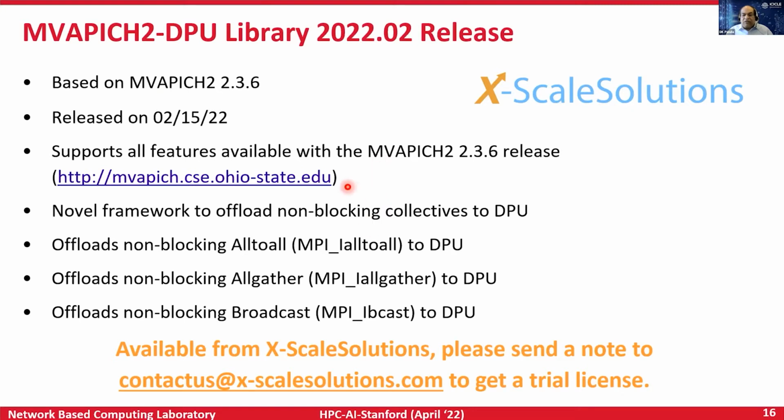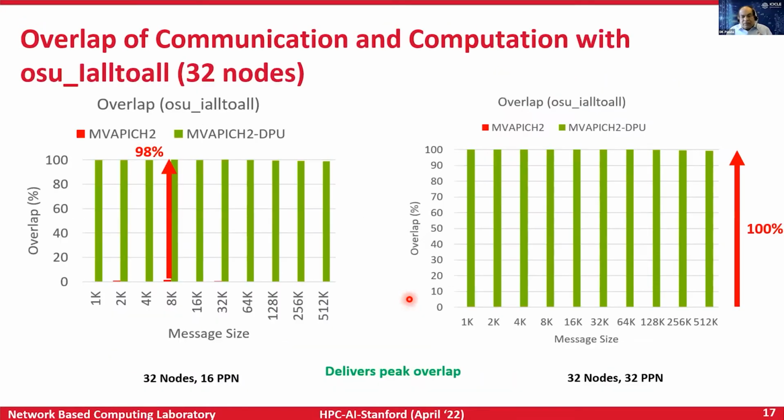So this has all the support for MVAPICH2 2.3.6, and it also has the non-blocking offload MPI AllToAll, AllGather, and IBcast. And this is being used in the ISC 2022 student cluster competition. They have been given this library to explore how to exploit these DPU capabilities for other applications. So here, let me show some sample numbers. I'll start with AllToAll; non-blocking AllToAll is very demanding.